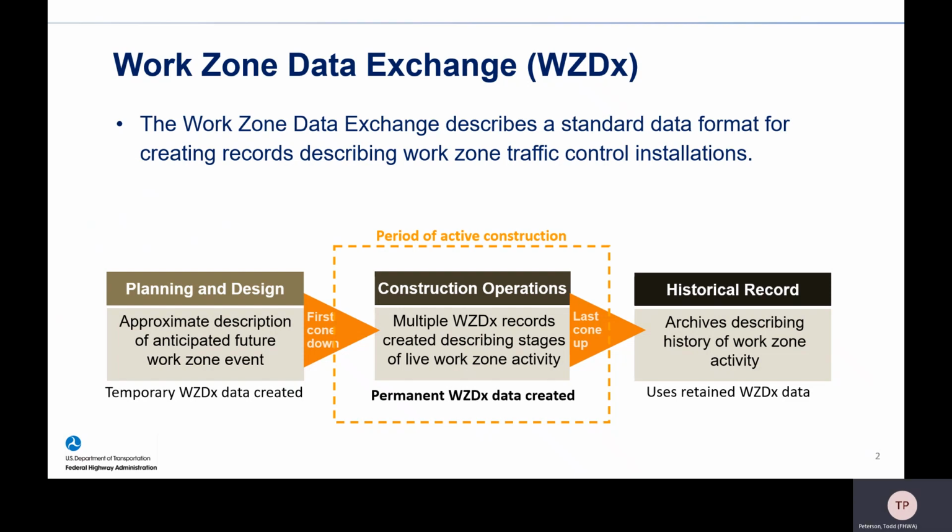Though this planning level vision of work zones changes during the planning and design phases of a project, it still has value for trip planning, project coordination, and transportation operations planning. When a project goes to construction, that's when the full measure of the WZDX specification can be put to use.